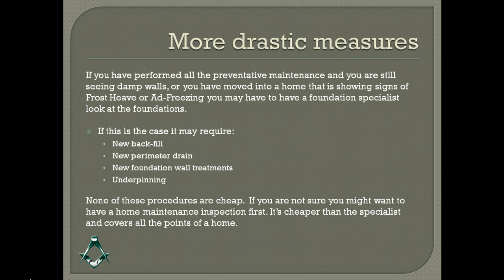Obviously a home inspector is much cheaper than having an engineering specialist, and generally a home maintenance inspection covers all the points of the home that could actually lead to moisture, plus many others. So it's a very inexpensive way of making sure that the home that you're either living in, or selling, or moving into, or hoping to move into, is in good condition.